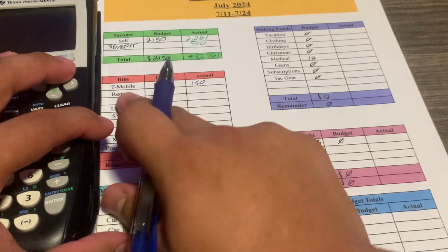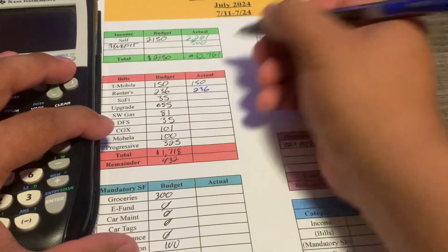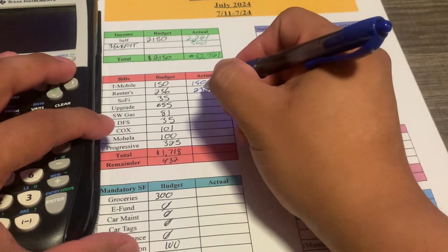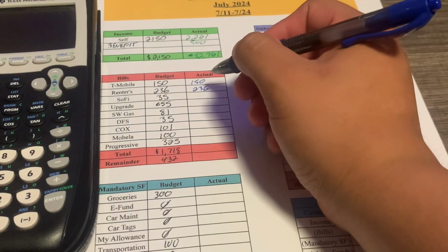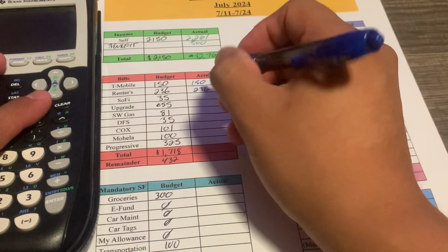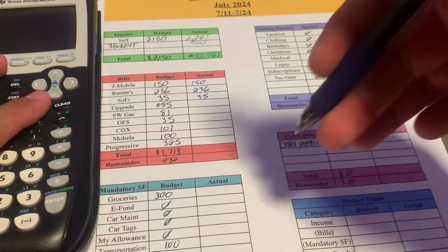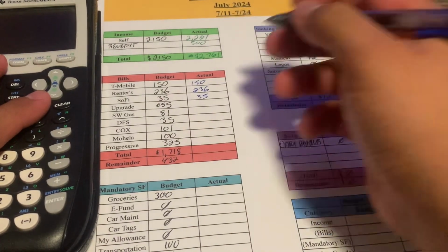T-Mobile is the same. Renters, this time around we're getting renters. I'm going to renew it for the whole year. It's $236. SoFi, as I mentioned in my last video, I do have a balance. I'm going to try to knock that out sometime in the next couple of weeks. So we're going to send out the minimum for right now, and then from there we are going to send an additional payment in the next couple of days.